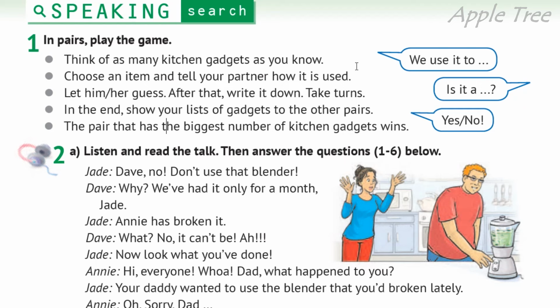Okay. Let him or her guess. After that, write it down and take turns. In the end, show your list of gadgets to the other pairs, the other groups. The pair that has the biggest number of kitchen gadgets wins.